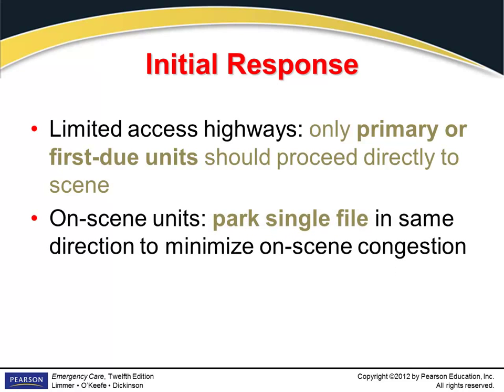All right, on scene, units should park single file in the same direction to minimize on-scene congestion. My best example is I-85. This is where it's most dangerous. I've almost been killed on I-85. Most people I've worked with seem like they've almost been killed on I-85. It's just part of it. I had a student get killed on I-85. She had a student get killed on I-85. So I like to use it as an example, and with the wreck today, it seems like it fits.